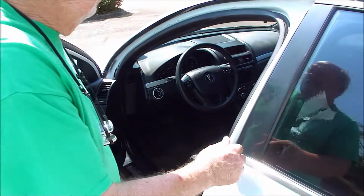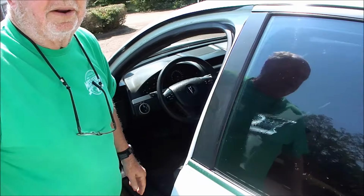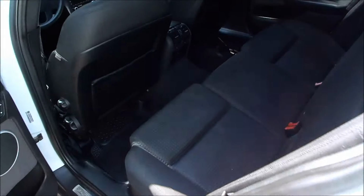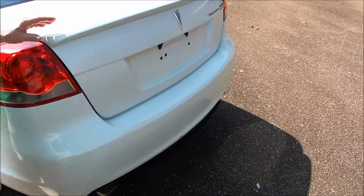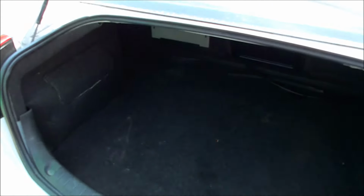No smoke odors, none of that. Headliner and everything looks good. It's new. We'll look back here. Equally as good. That's a shadow on the seat there. Wheels are pretty. Like I say, it's not chipped and beat up and all that. You can see in the trunk here. Show you here, spare and all the accoutrements.